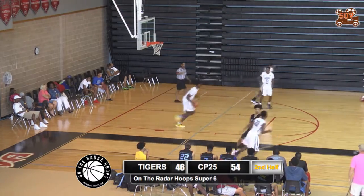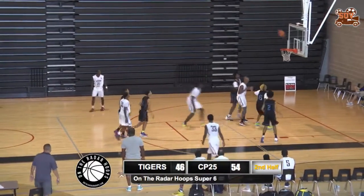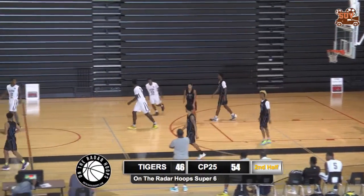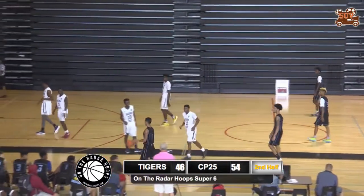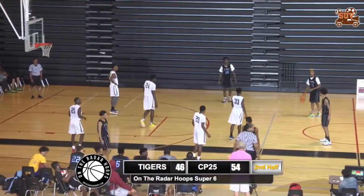First free throw's missed. Can Martin possibly get a quick three up here? He'll take the shot. Can't get it to go. Rebound there by CP25. And it looks like the Tigers, instead of fouling, are just gonna let this one dwindle down.